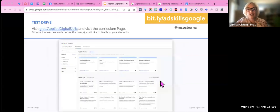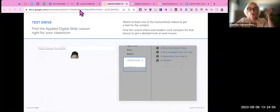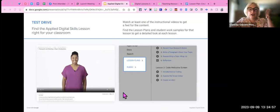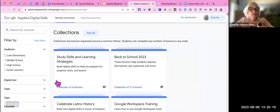So you will have a dashboard. This is where you'll find your lessons. It's also where you'll have your classes, and you can see your student progress. And then each lesson is organized in the same way. It's got this video and it's got the information on the right side of the screen for students to move through. So I'm gonna go ahead and jump into the platform now so you can see a few things.